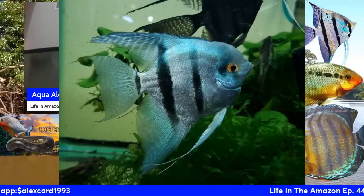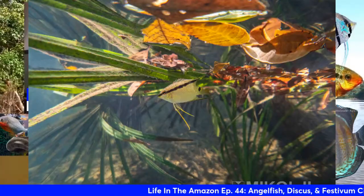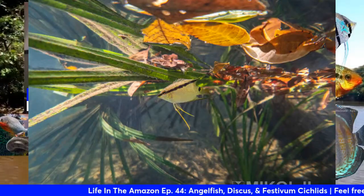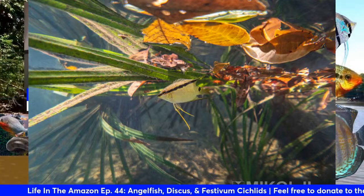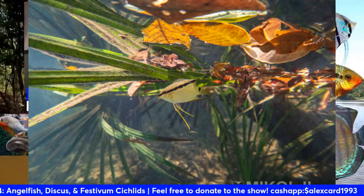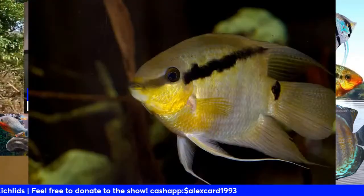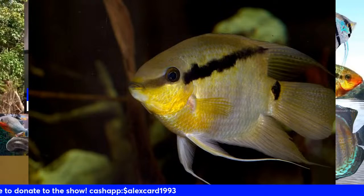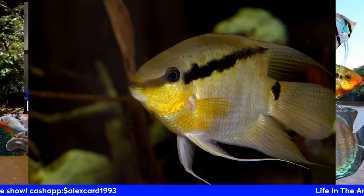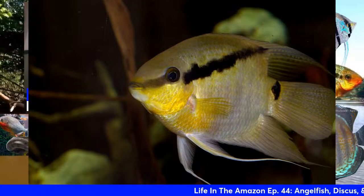And now we're going to get to some photos of festivums. Here is a festivum in the wild. This festivum looks like it's from Peru. And a very beautiful festivum in the wild. Here is my favorite festivum. It is called a yellow belly festivum. Look how beautiful the yellow belly festivum is. A really beautiful and attractive fish.